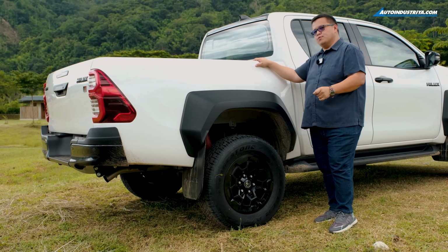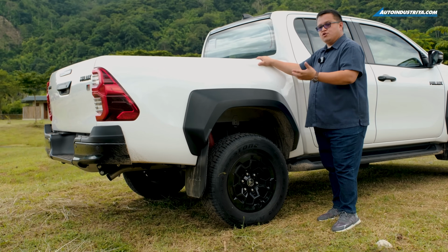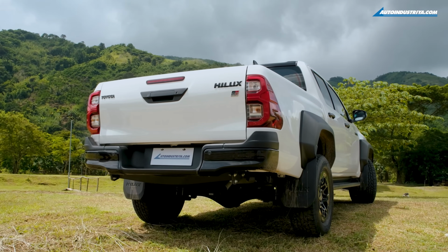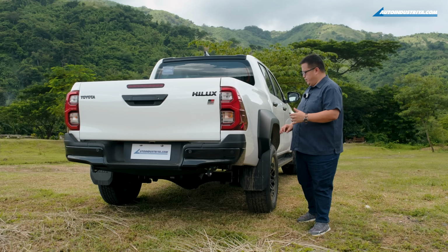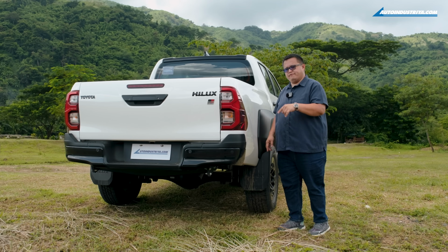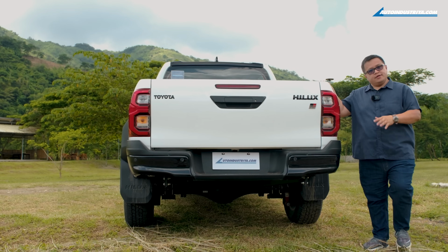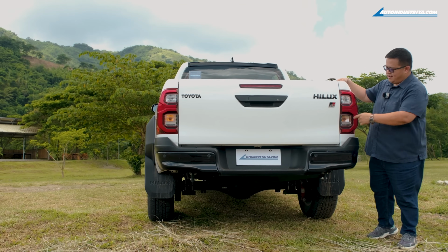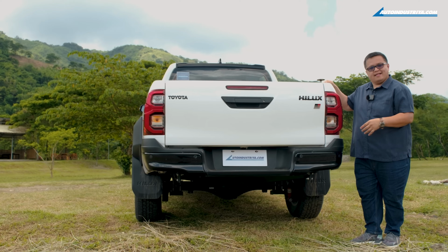Another change, they removed the rear stabilizer, which gives you a bit more articulation. Now, from that view of the back, you can see that it is wider because of the wheel wells. Again, we would prefer larger diameter tires in terms of the outside diameter. Maybe they can do 31.5 for this vehicle. Now, the back, you can see it's got black Hilux there, black Toyota there, and the GR Sport emblem again, which adds a lot of HP.